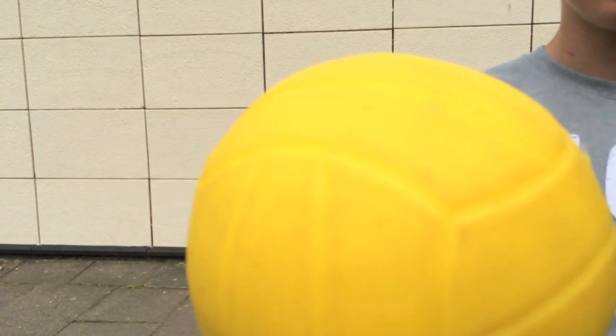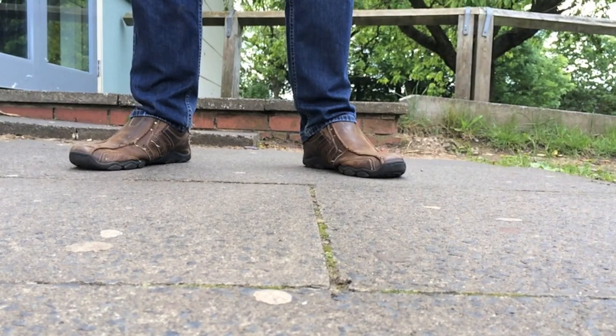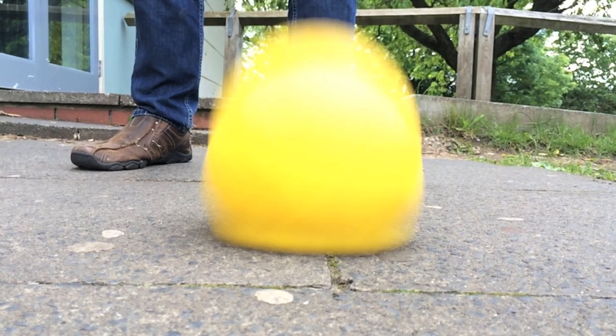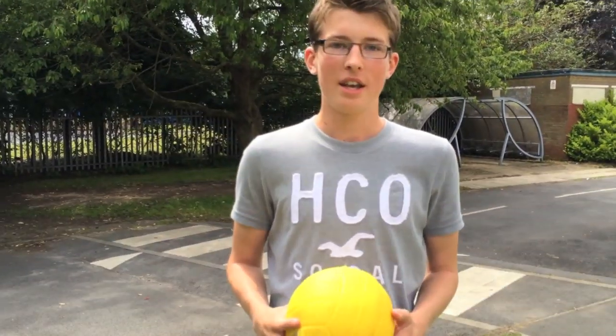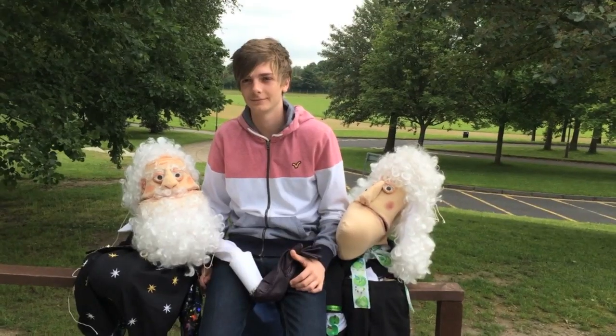Newton's third law states that if object A exerts a force on object B, object B exerts an equal and opposite force on object A. This will be shown by bouncing this ball off the ground. In this case, object A is the ball and object B is the ground, and the equal and opposite force is shown by the ball compressing off the ground as it bounces.